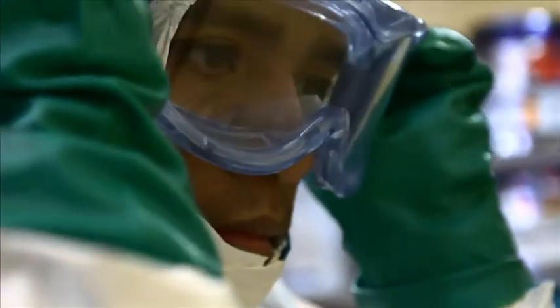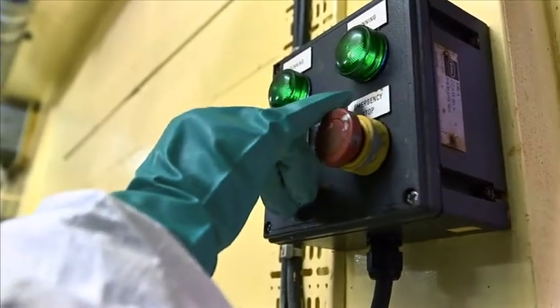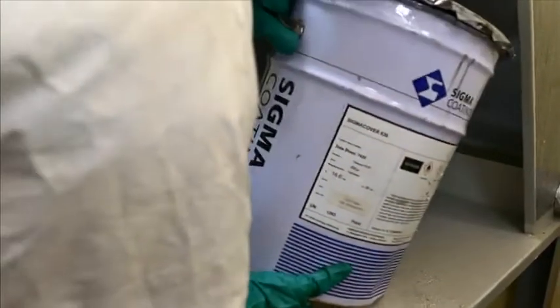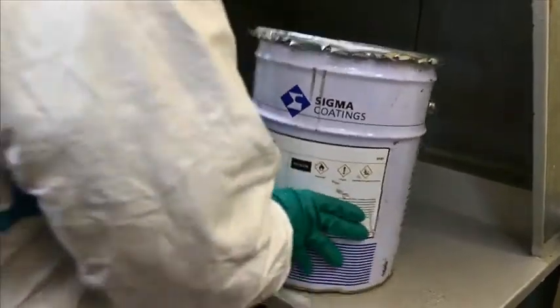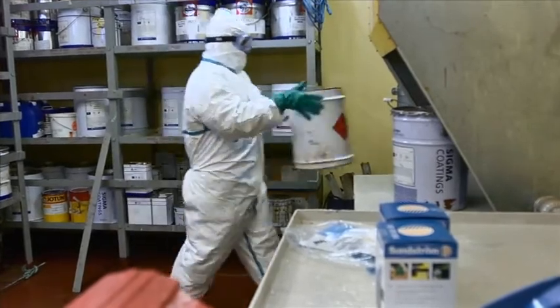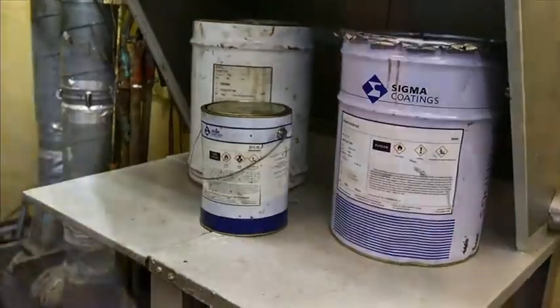Gloves, for instance. Always wear cotton gloves under your gloves to reduce the problem of sweaty hands. In the paint shop, there is a local exhaust system above the mixing table, so you don't need to wear a breathing mask here. If you're only going to paint a small area, a filter mask will often be sufficient.